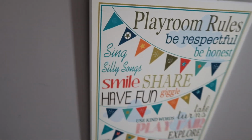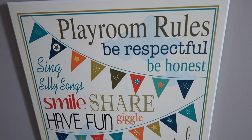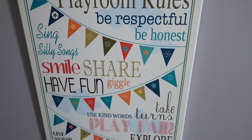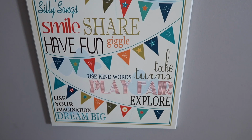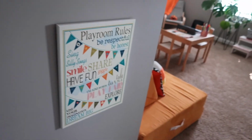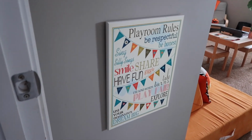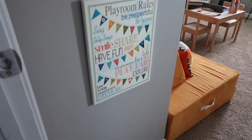So upon entering our playroom, we have this sign with our playroom rules: to be respectful, be honest, sing silly songs, smile, share, have fun, giggle, use kind words, take turns, play fair, use your imagination, dream big, and explore. And I have this sign down kind of low because I like things to be on eye level for the girls. I have some that are up, but I want to move them down as well. So this is as soon as you enter, we have this sign right here.